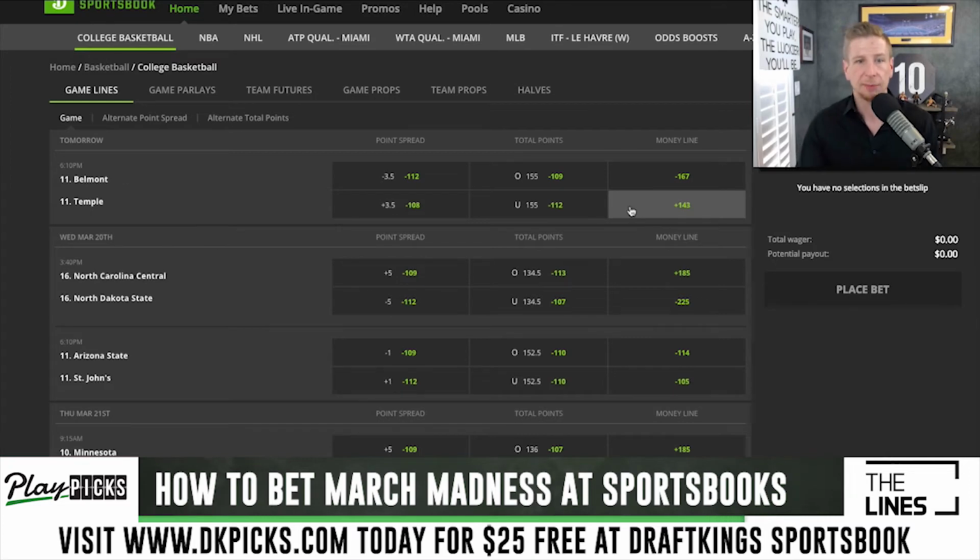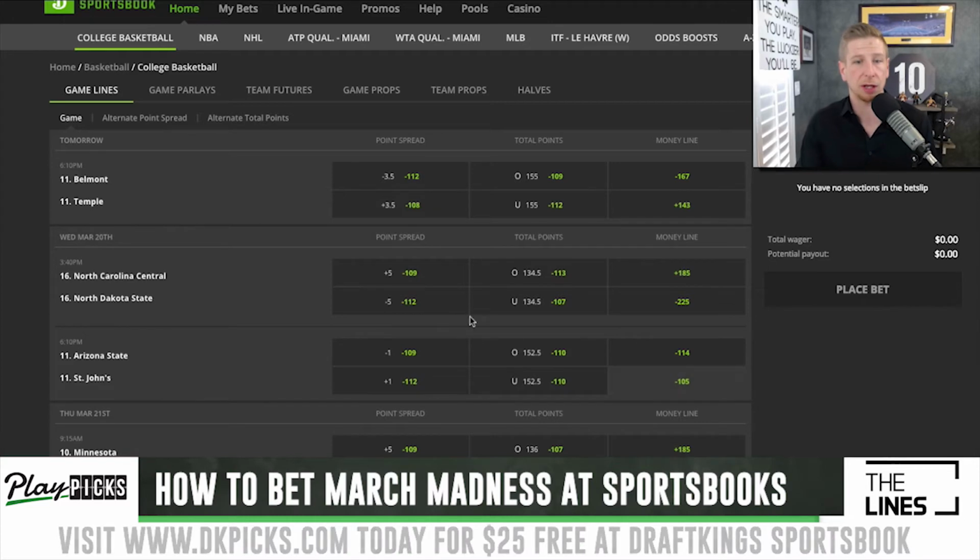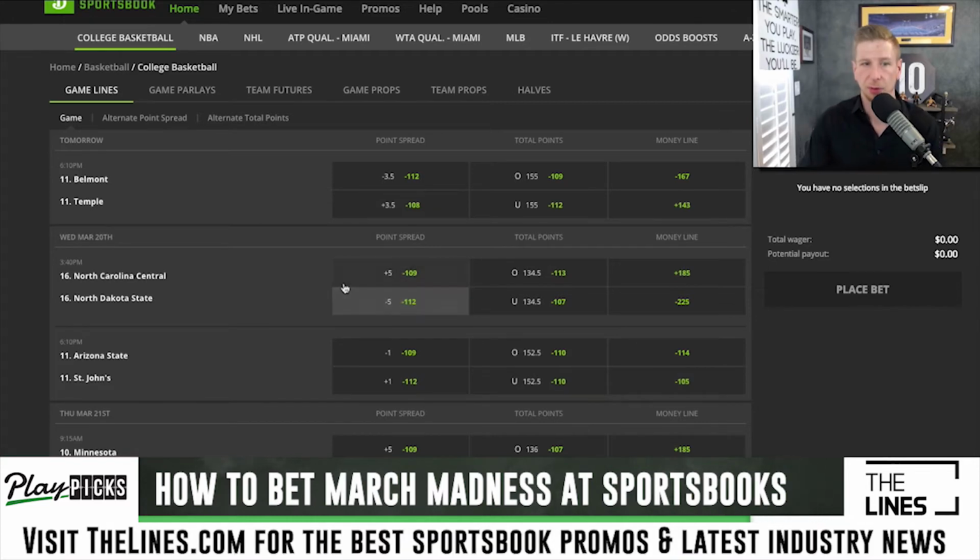Some of these closer games, you can see these closer spreads here, only a one-point spread here, so the money lines are pretty close. You can see whenever we get to like a five-point spread in this North Carolina Central North Dakota State type game, then you see these money lines start to open up. But money line, again, if you don't know this, head to the lines. We have a video and we have a full write-up on that. However, real quick, again, minus is the favorite, plus is the underdog.